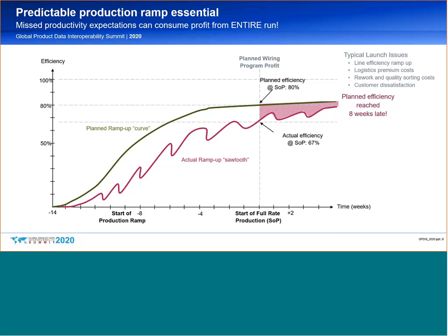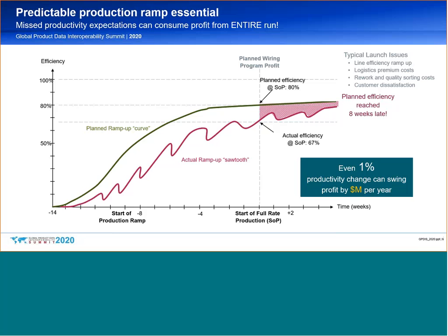By the time we get there, it's quite possible that we have lost more money than our entire predicted profit run. So this is actually a disaster. For very large programs, the loss can be in the millions. So you have to ask yourself, why does this happen?